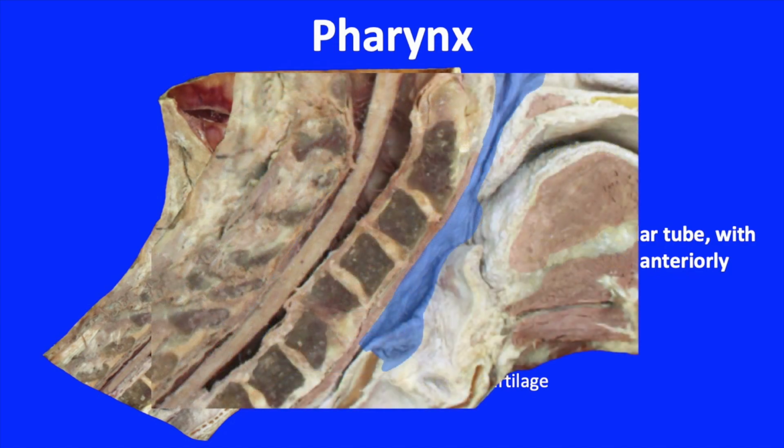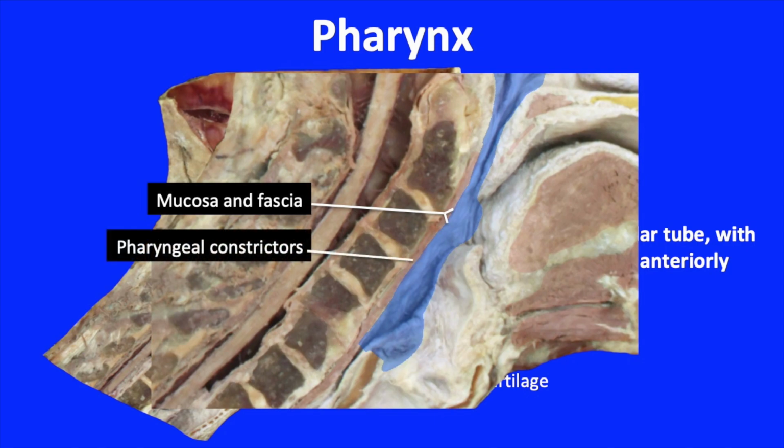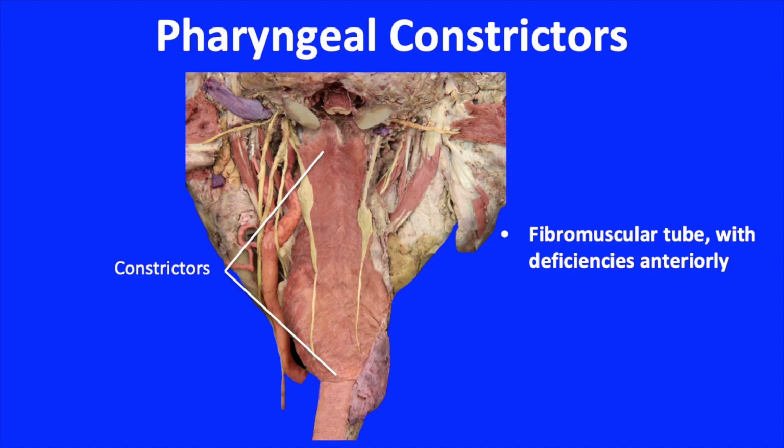If you zoom in and look at the walls, cutting a cross-section that makes up the pharyngeal tube, you can see that the inner lining is made up of the mucosa of the pharynx, connective tissue fascia, and striated muscle on the outside. These are called the pharyngeal constrictors. The constrictors are actually quite prominent, and there are three: the superior, middle, and inferior. Gaps in between the muscles allow for nerves, vessels, and even other muscles to pass through the walls of the constrictors to enter the pharynx.